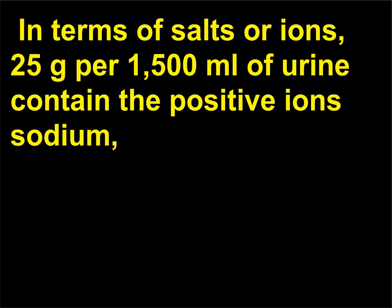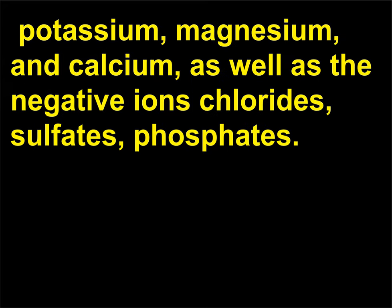In terms of salts or ions, 25 g per 1,500 ml of urine contain the positive ions sodium, potassium, magnesium, and calcium, as well as the negative ions chlorides, sulfates, phosphates.